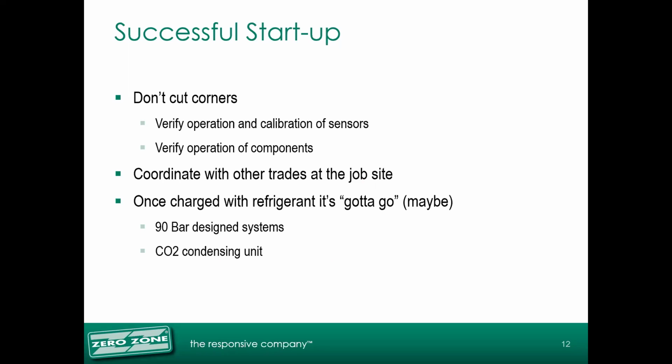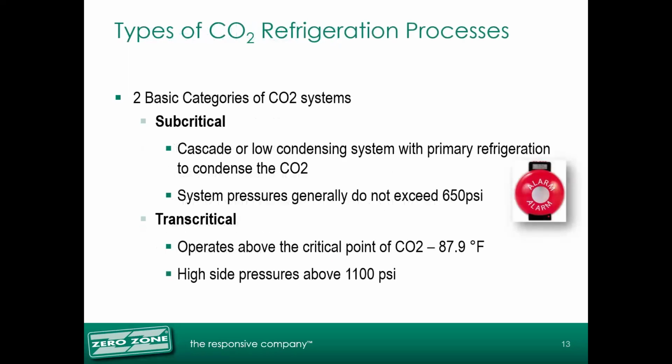So it is a successful startup. Don't cut corners. Pay attention to your checklist. Make sure you have a good system.